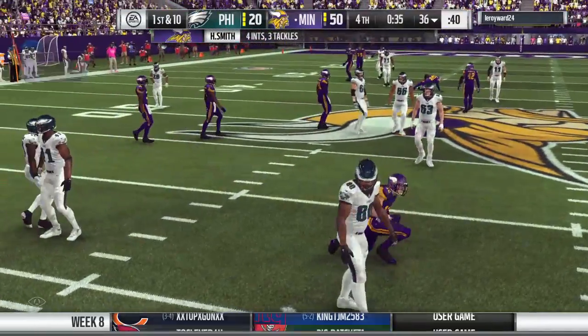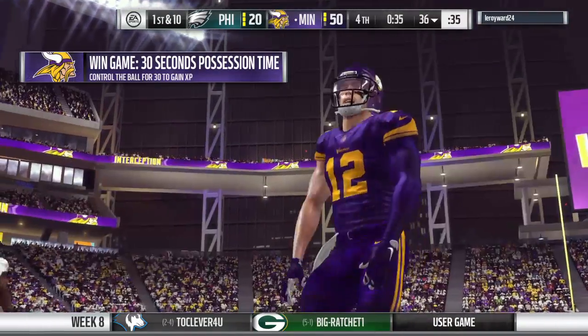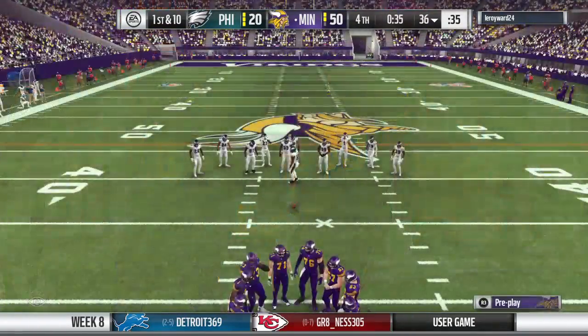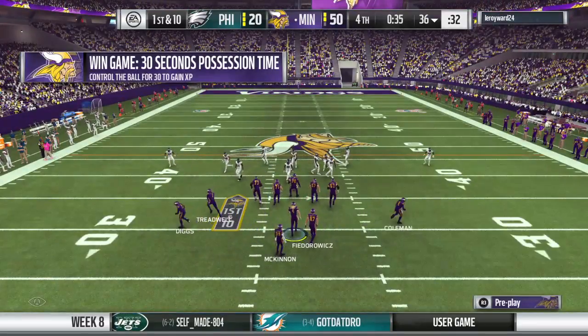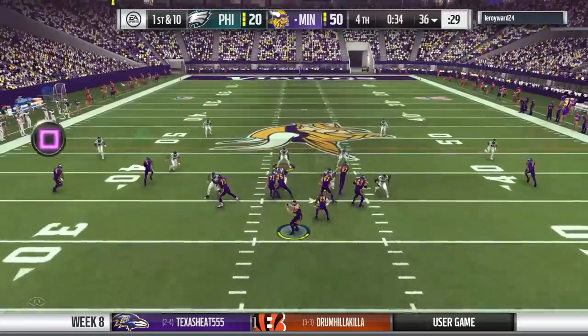And my goodness, another interception. Picked up by Harrison Smith. And they take possession of the football and have it at the 36-yard line. And now out comes Minnesota. They have the dream scenario you hope for coming into the game. Just one kneel here, and this game should be over.